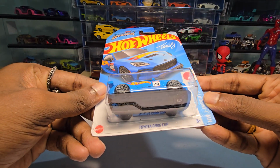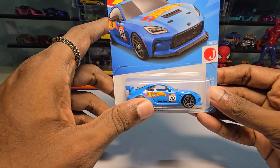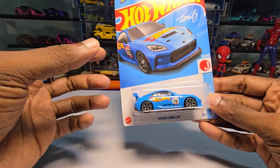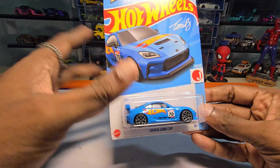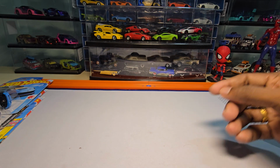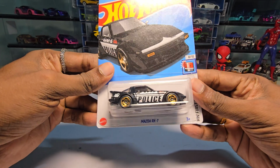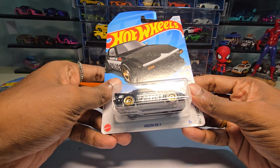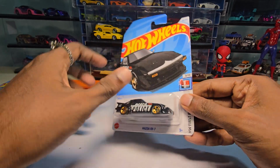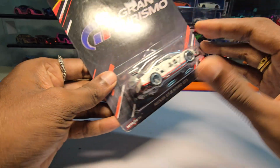So this is a Toyota GR86 Cup. I don't know in which cup this particular edition participated or something. I don't know much about that, but I do have a GR86 by both Tomica and Majorette. Both are actually nice, both brands did really well. I'm not sure about Hot Wheels, so we will be looking at that. So Mazda RX-7, and last but not least for this week.